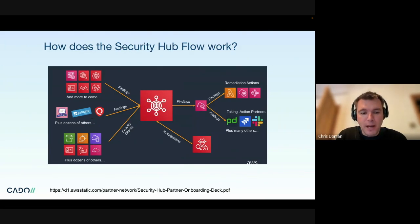So the overall flow, and this is a great presentation, link at the bottom, contains lots of different data. For example, findings from detections, things like GuardDuty again. Also security checks, so proactive security there too. Investigations, and then outputs as well, so your remediation actions. For example, you might have a Lambda that goes and does something like isolates a role. And then there are integrations too.